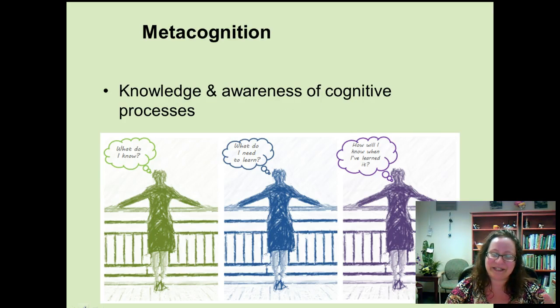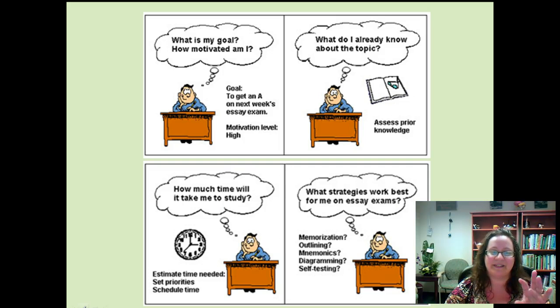Metacognition is very similar. So with this, we have knowledge, awareness of our cognitive processes. And so we ask ourselves questions like, what do I know? What do I need to learn? And how will I know when I've learned it? Which is important, and that's one a lot of us struggle with because this is what leads us to study too much, so we've overprepared, or to study too little because we don't know, have we learned it or not? So these are skills that take a lot of time to develop, but we start seeing kids be able to use these skills.